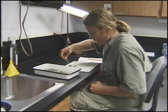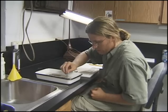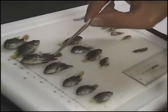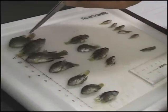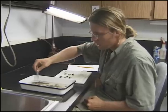So back here in the lab, I have to identify the fish we just caught in our nets, and I need to sort them by species and then measure their lengths and their weights so that we can get abundance and biomass estimates.